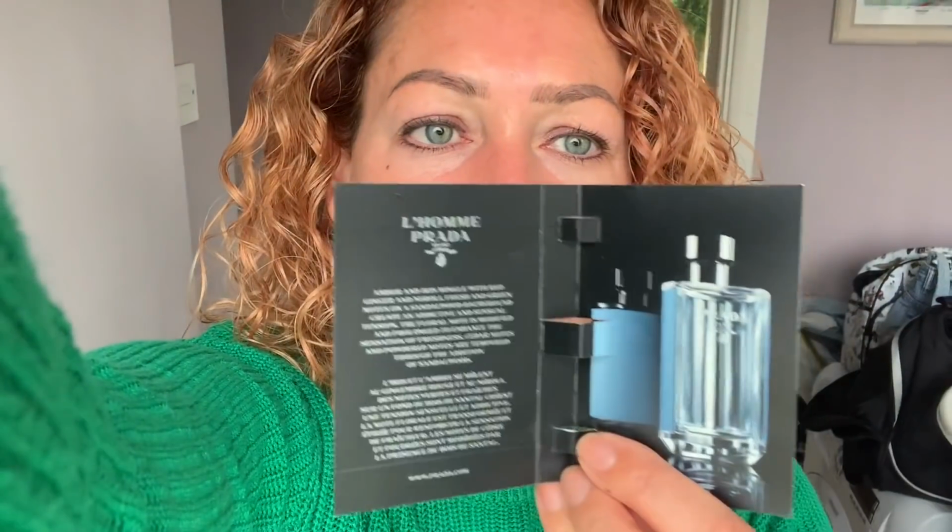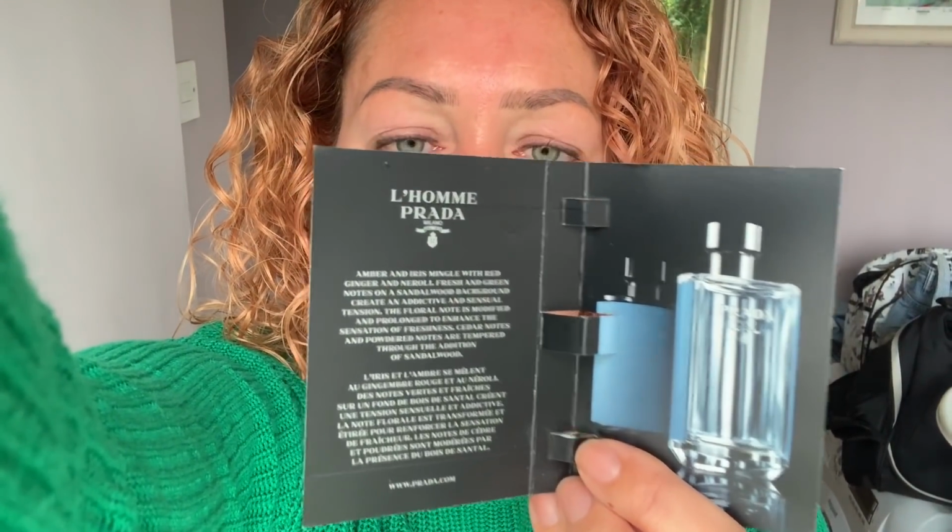Hi everyone, today I'm going to give you some impressions of a fairly new release for men, a new designer fragrance, and that is L'homme Prada L'eau. It's kind of like a fresher version of Prada L'homme. So I've just sprayed a load on my left wrist. I'm not wearing it properly because life's too short to wear fragrances that you don't love.